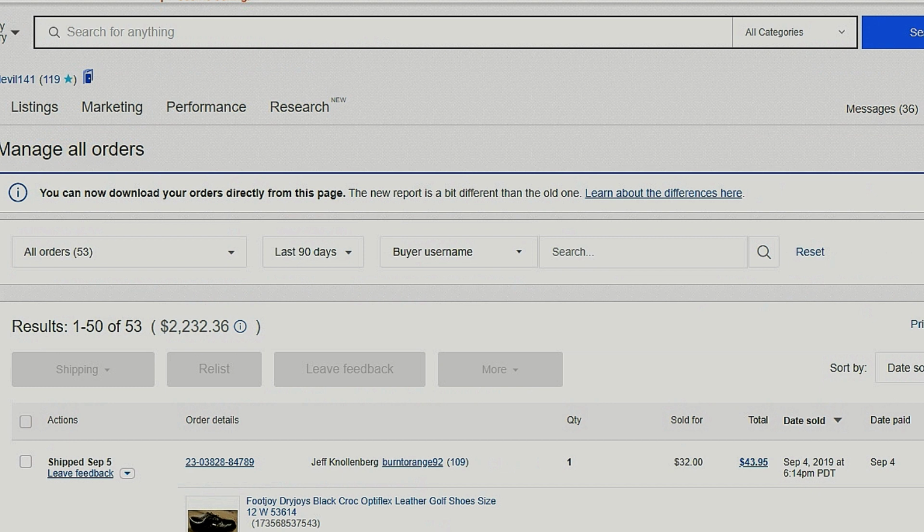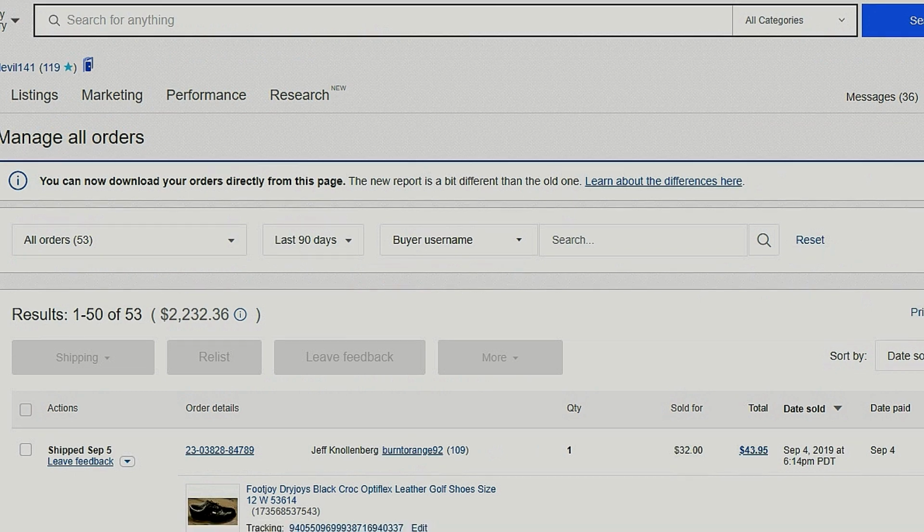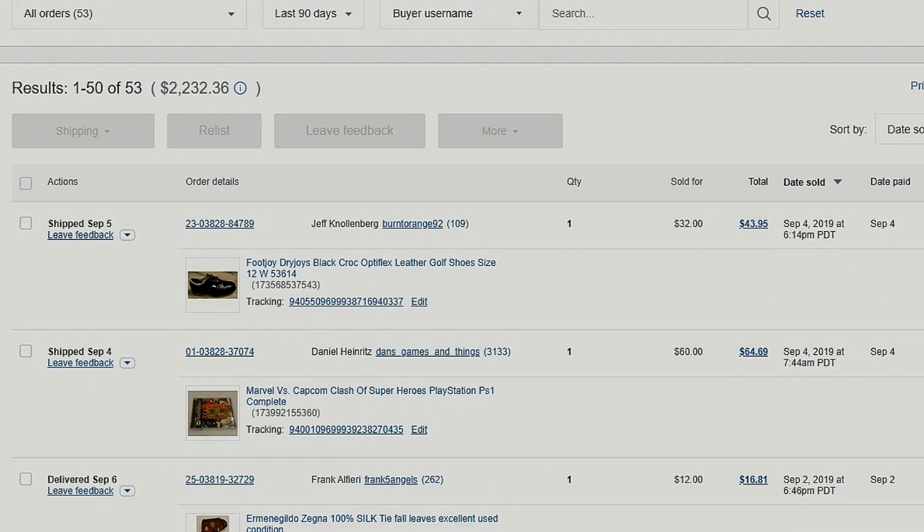have a total sold of 53 items, so a little bit more than one every other day, and $2,200 in total sales. So that's still for me worth it as something I can just do part-time for fun and put a little bit of extra money aside for other purposes.